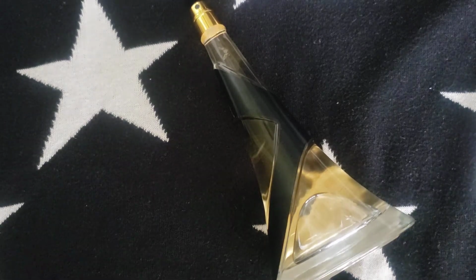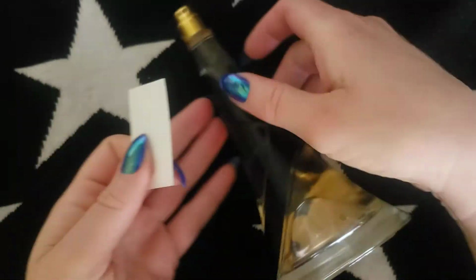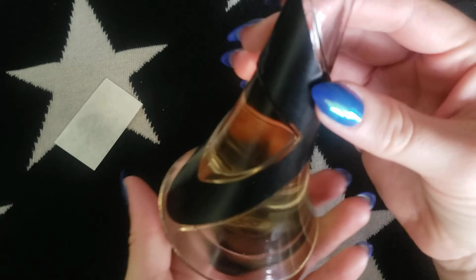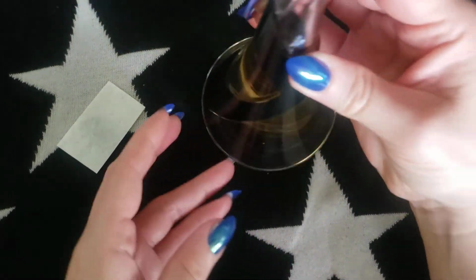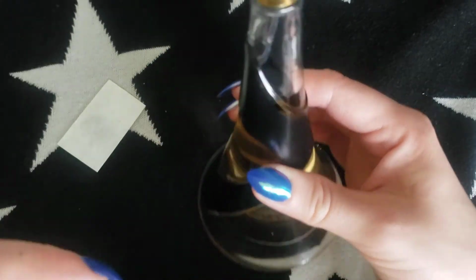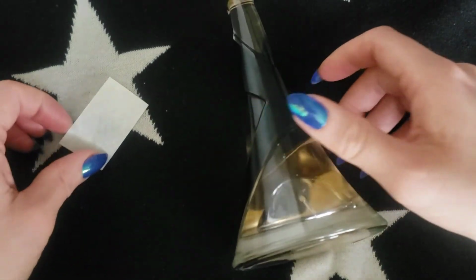So anyway, let's get into this. I'll let you know what this smells like. The spray on this is decent. It's a very wide range sprayer. As you can see, the bottle has this weird kind of design on it. It looks very, very elegant. It looks kind of like a vase to me. But anyway, so I'll let you know.